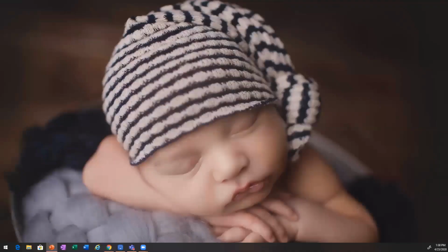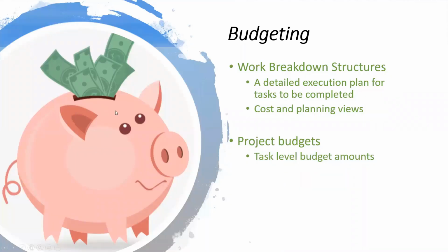So up next, we've got budgeting. Now, the budgeting comes in a couple of different ways. We've already seen the work breakdown structure, and I'm going to talk through a little bit more about how to use that work breakdown structure and then spend some time looking at the cost in the planning views. Because while your forecast can help your company's long-term budget, kind of that 50-foot view, work breakdown structures and project-specific budgets can help you manage the ones you've set with your customers.